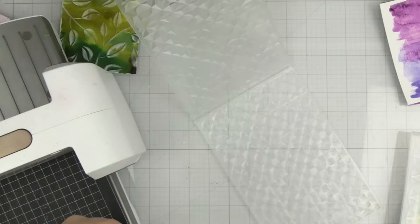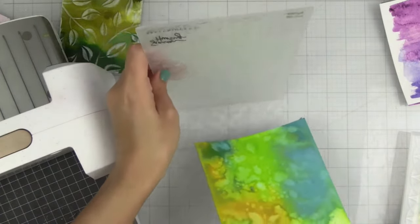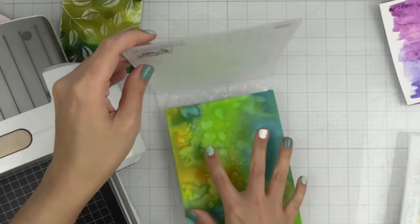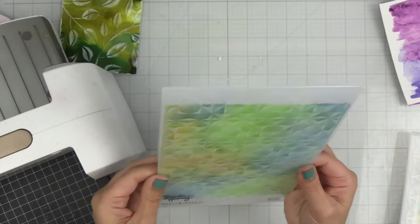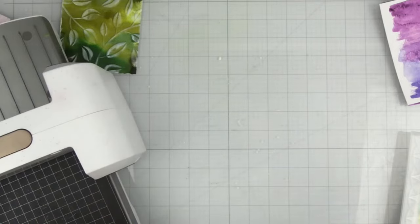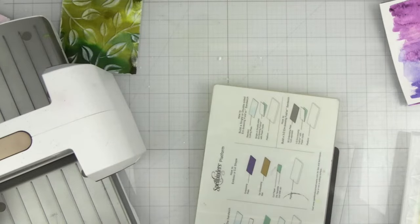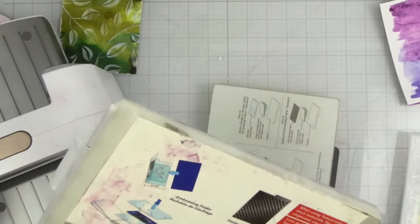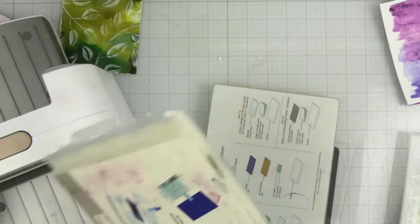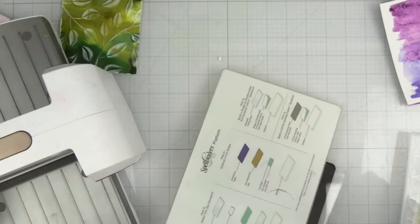This is some distress sprays on some watercolor paper, it feels like. So I'm going to spritz the back pretty generously because it's pretty thick. All right. There we go. And let's see the sandwich for this. I don't have the new Spellbinders fancy platform thing. What I use is my old Sizzix platform thing, or what is this called? Yeah, this. And then I took the other hinge parts out. And then if I need to, I just take it off.